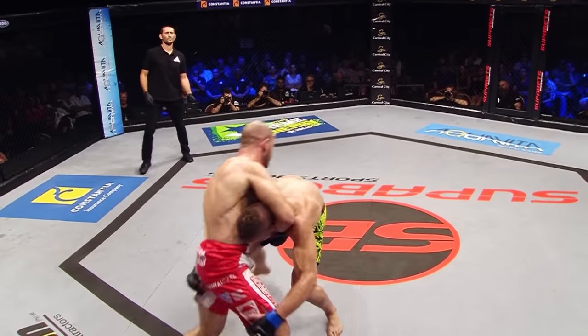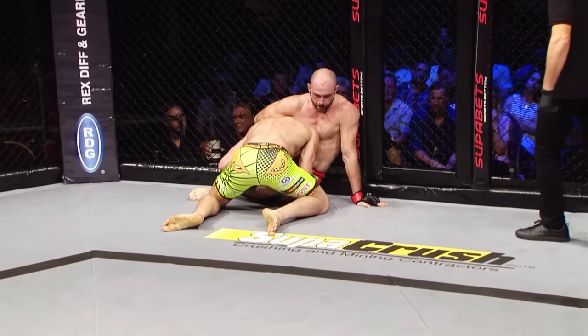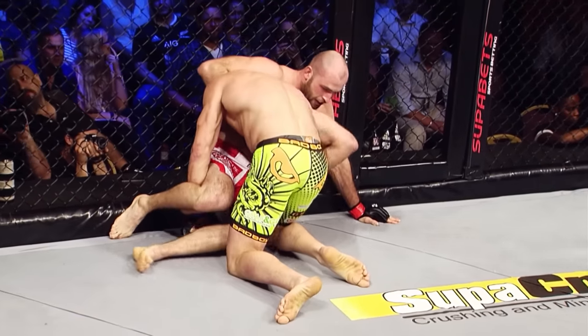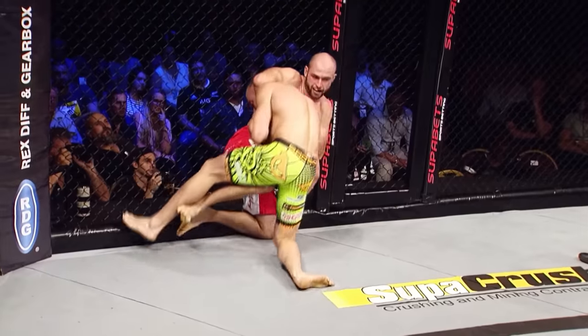And now looking for the takedown. Stuffed almost immediately, but he gets him down. Can he keep him down? The strength of Du Plessis, we talked about it before. He's very hard to deal with on the ground. Heretic's going to get back to his feet. Du Plessis is going to have to watch out possibly for the guillotine.